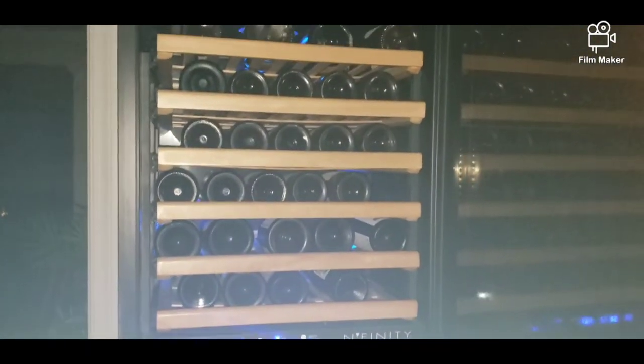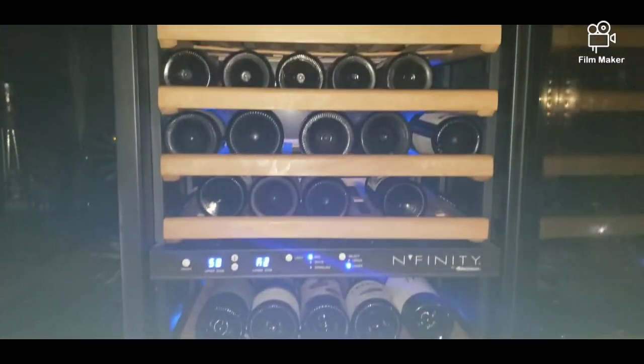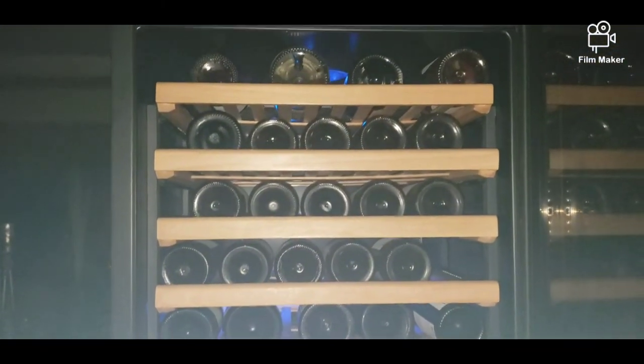We'll see. But if you know me, you'll know within the next 2 weeks, all of this will be filled in with some good red wine. And like I said, I have a lot of white, but I'm actually going to add some more to it. So, yeah.